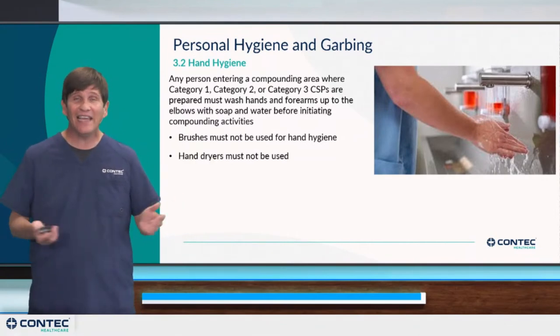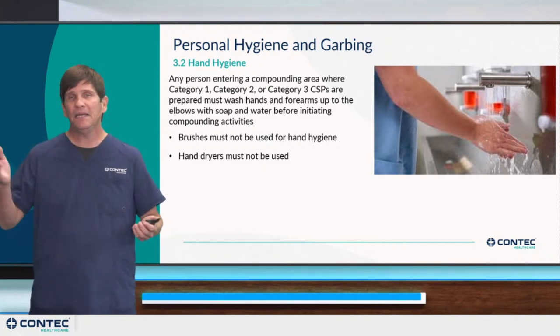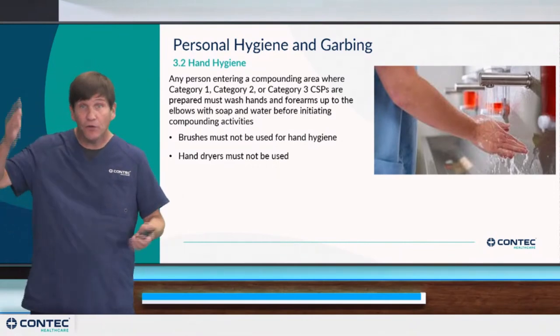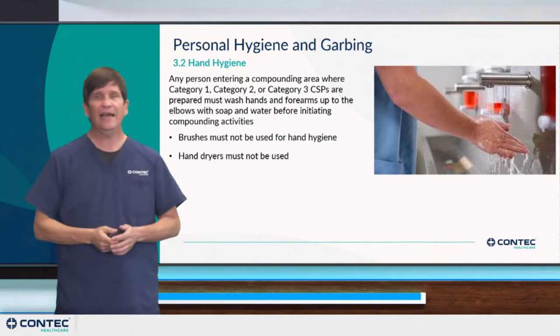It also says you can't use hand dryers. These are those powered hand dryers you see in public restrooms. Obviously, that would create airflow all throughout the room and could disturb how the clean room was actually working, trying to pass clean air from those HEPA filters and out there.